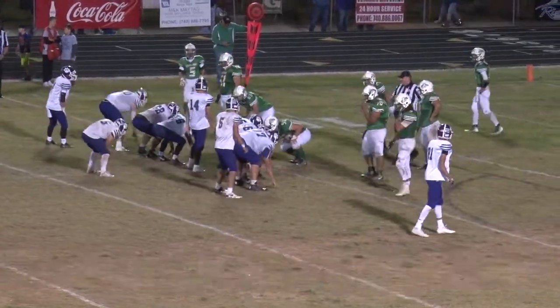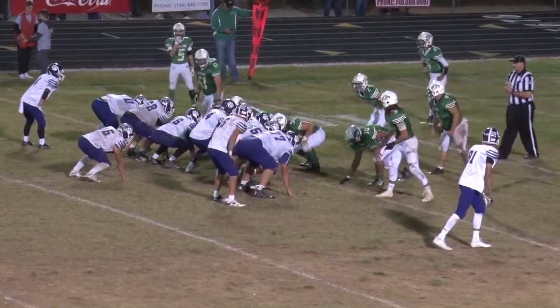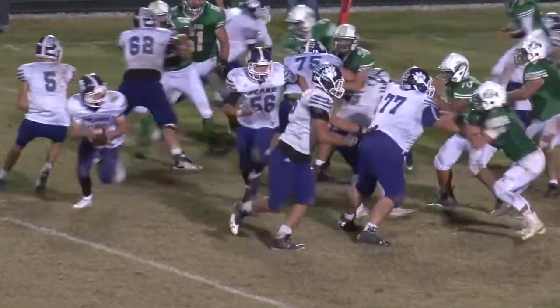For what it's worth, I had the unofficial spread at this game at 11 points. Ooh. So a lot on the line.